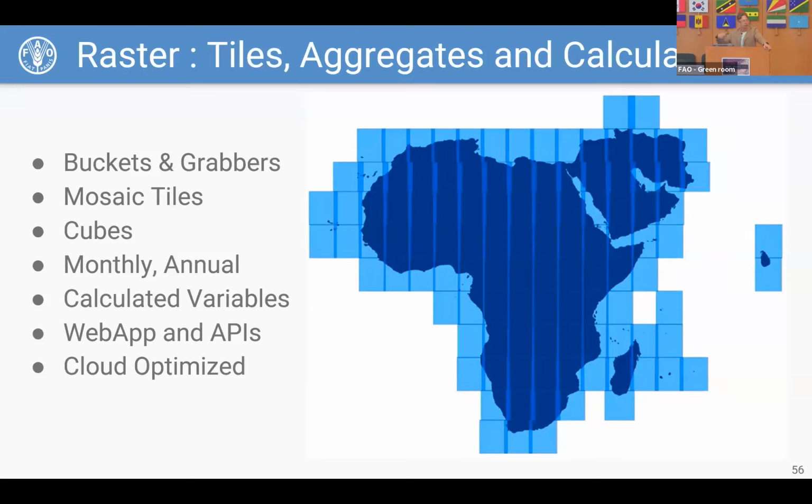We have a set of tools that back up all of this processing. So this is our raster data manager. So it's able to process many hundreds of thousands of tiles, and it constantly keeps many of our data sets up to date.